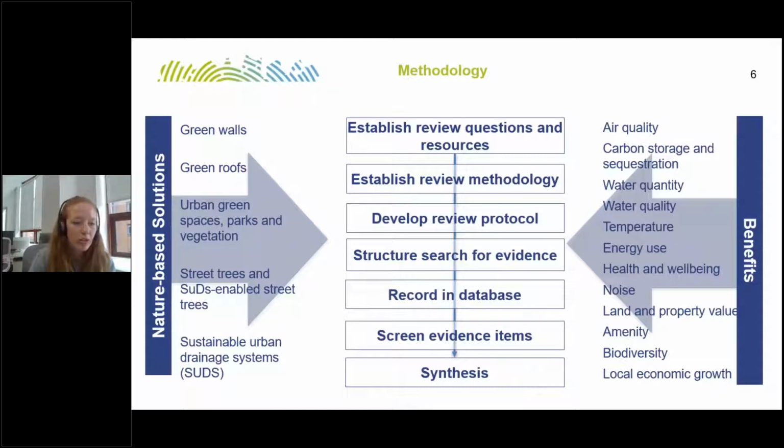The slide on your screen shows a visualization of the process that we've gone through. I've picked out some of the key steps: the structured search, the recording in a database, the screening of that evidence, and then synthesizing some of that evidence within summary tables, which Sam's going to show you later when we look at some of these databases in detail. It was a structured process, and we repeated it across 5 different nature-based solution types, listed at the side of your screen: green walls, green roofs, green spaces, street trees, and sustainable urban drainage systems. The benefit types we covered are also listed on the screen, everything from air quality to land and property value uplift, noise mitigation and biodiversity.